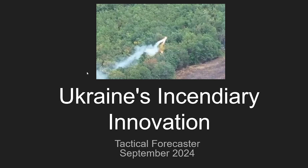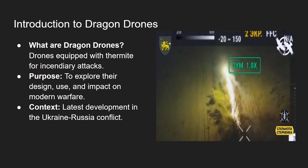This is about the Ukrainian Dragon drones. This was made in mid-September 2024. First, what are Dragon drones? They're basically drones equipped with thermite for incendiary or fire attacks. Their purpose is to explore the design, use, and impact of modern warfare, and we're mainly using the Ukraine-Russia war to talk about these Dragon drones.